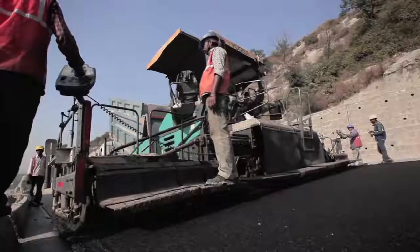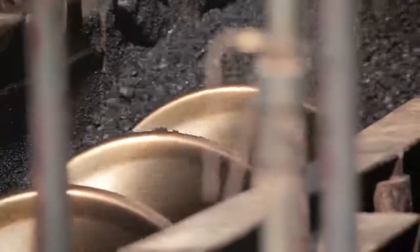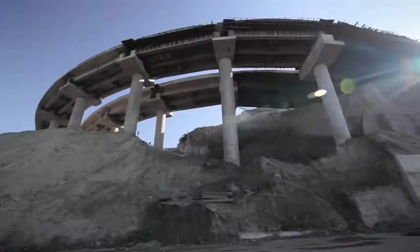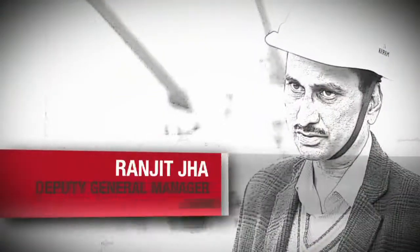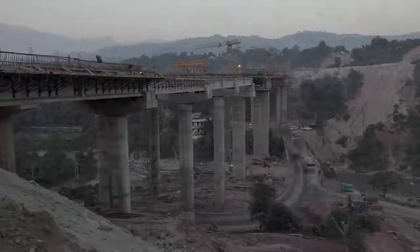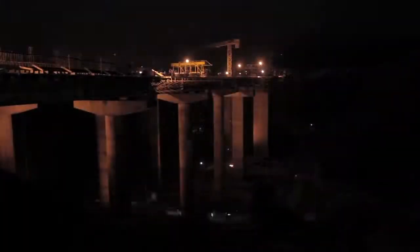The result, the project is well on its way to completion before time. Nearly 8,000 workers were deployed in the 65-kilometer stretch. We had given incentives to the workers if a certain job is completed on time. Man and machine worked day and night to meet the deadline.